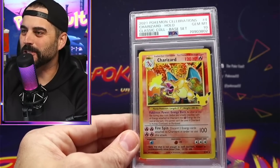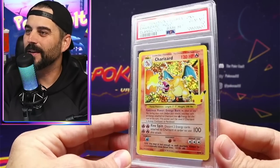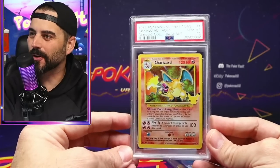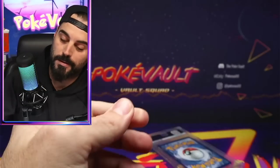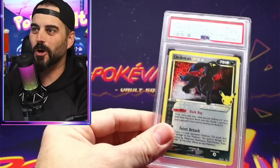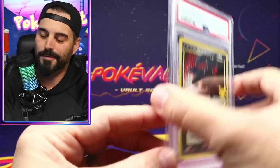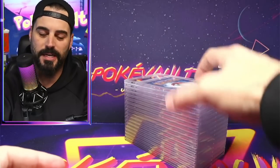We absolutely love to see this in a PSA 10. We have this already. Whoa. This is going to one of you guys. Holy smokes, is that a freaking heater? Oh my gosh, this card is actually kind of perfect. Maybe should have sent it to BGS. Just let's go, guys. PSA 10. We love to see it. Umbreon, Classic Collection, Celebrations. Will those make a comeback? I really hope so. All right, next batch.